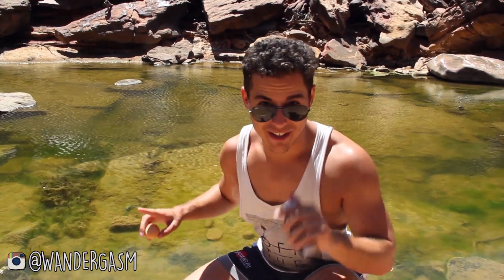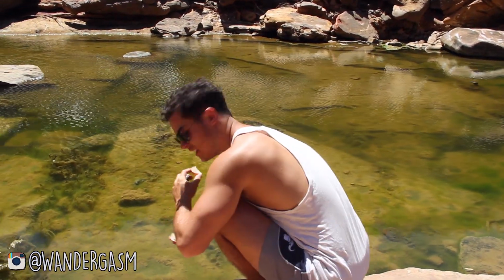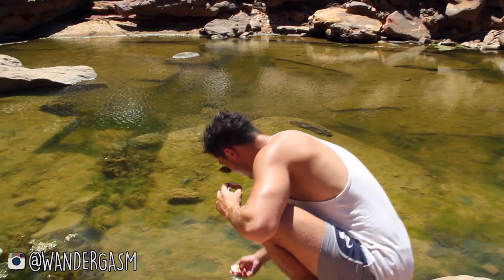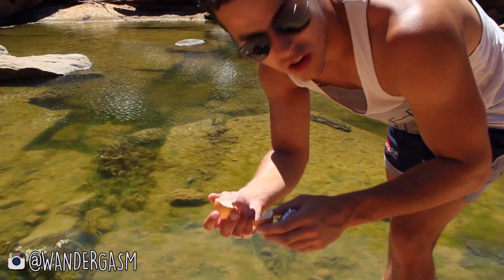Now, remember that eggshell from earlier? I sure do. Now, I'm gonna show you a neat little trick when you're out in the bush, how to use an eggshell for a useful purpose, right? What you wanna do is take the two halves, just like that, separate them, and you can actually use the eggshell as a water container. Would you believe it? So what you wanna do is get down to the water's edge, and just fill it up like that. It'll actually hold that water for a good month or two, and you can just put the egg back together just like that.